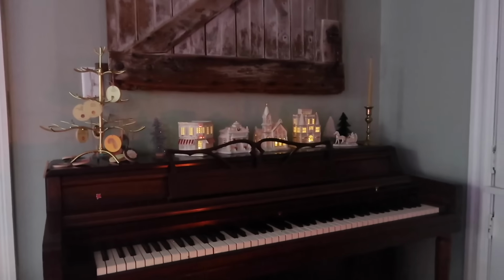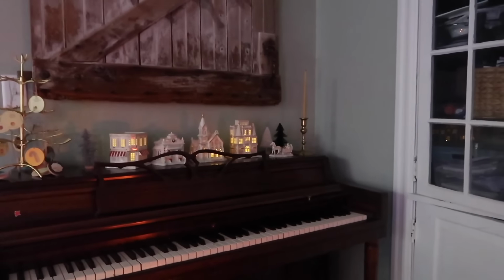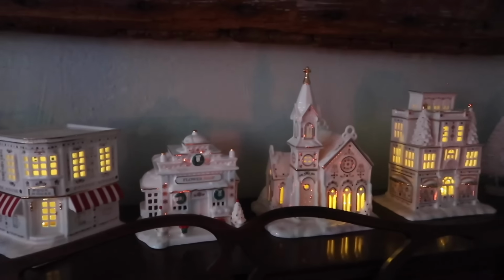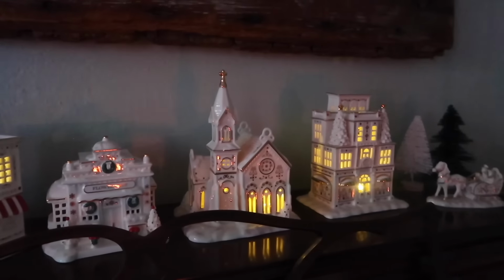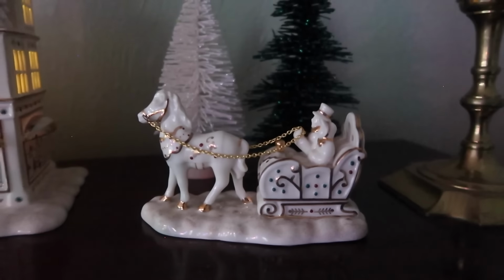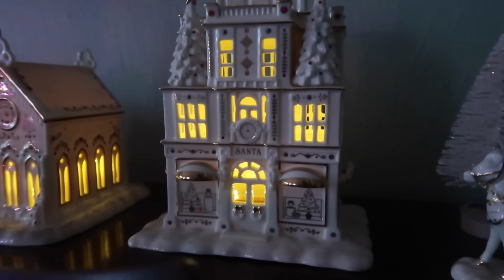So like I said earlier, I have been slowly collecting throughout the last few years to really build up a Christmas decor stash that I just love. And this is a perfect example of that. When we got married, I had an aunt gift us a little Lennox Christmas village. It's actually the little horse and carriage down at the very end. And I was like, oh, this is so cute for a Christmas decoration. Didn't really think much about it.